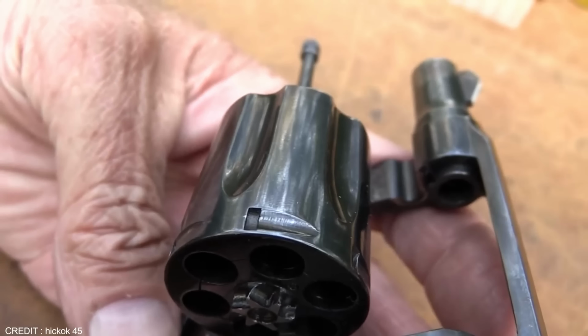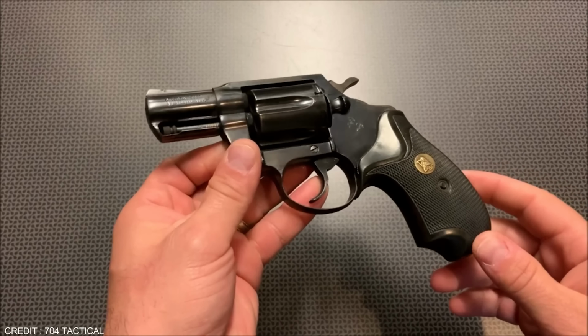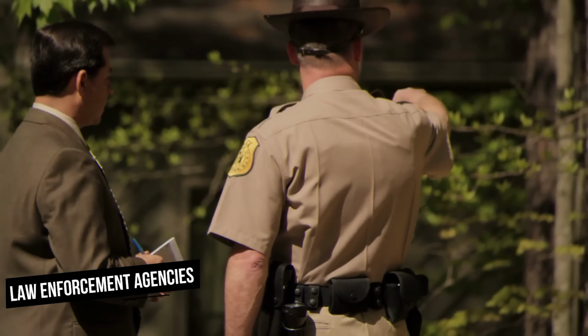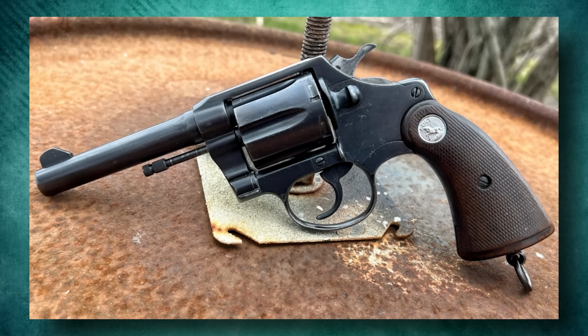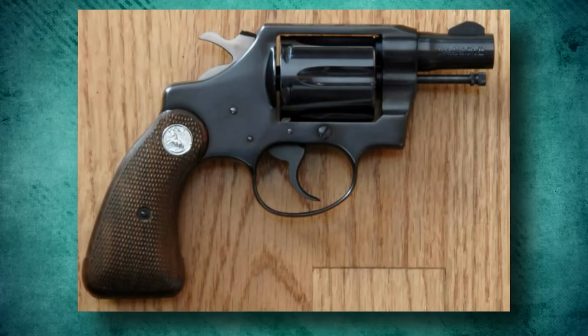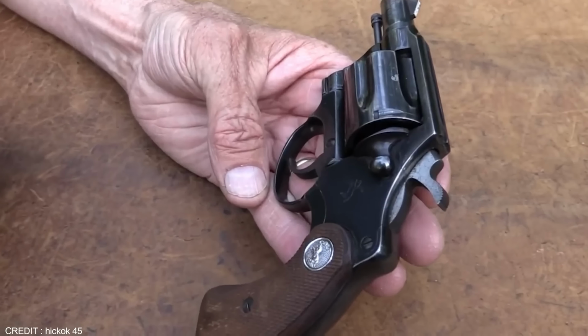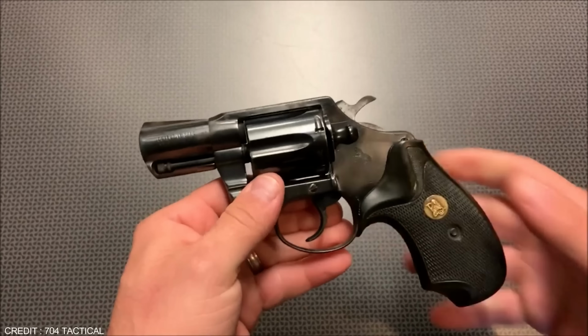Since its introduction in 1899, the 38 caliber pistol cartridge has gained widespread popularity, particularly among law enforcement agencies. Colt first responded to these demands with the bigger Colt Police Positive Special revolver before modifying the design for a smaller size, leading to the Colt Detective Special. Both armed individuals and members of law enforcement have come to like carrying the Colt Detective Special.